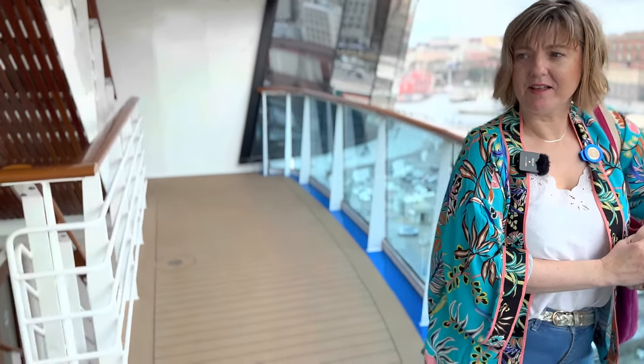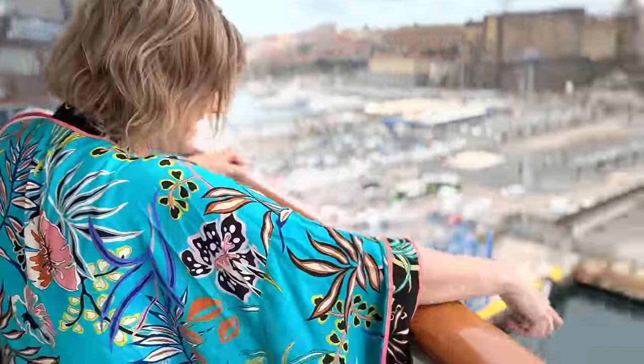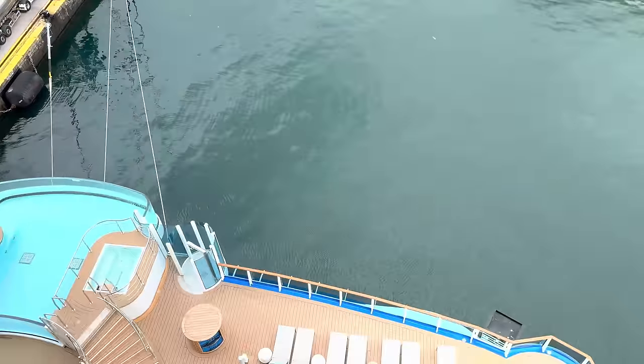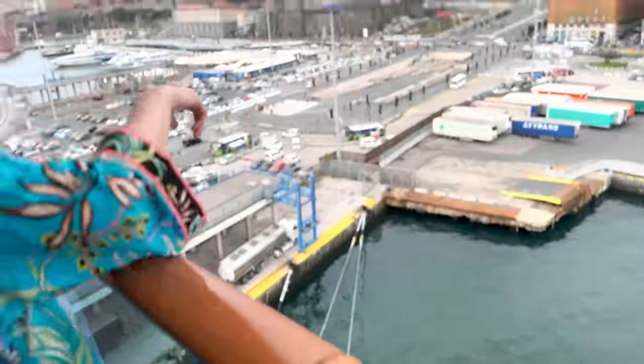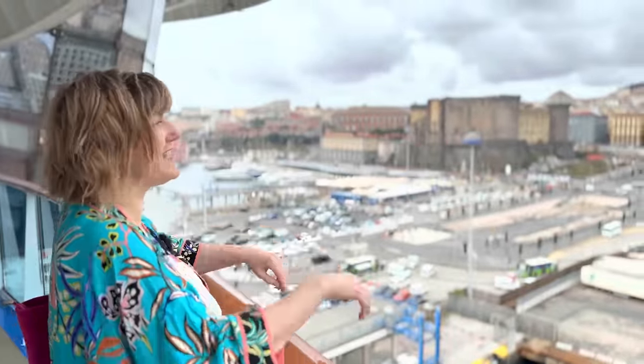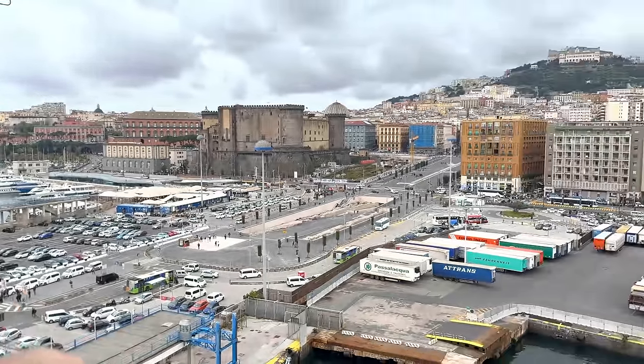Everything. And we have got one more deck we can go up yet as well. So again, another viewing platform. Yes. And should we go up to the next deck? We're going to do it. Let's do it. Okay. Well, look at these. Just, don't drop your phone. I'm definitely not going to drop it. But you just imagine the pictures and everything. Just taking it in. It's just fabulous.